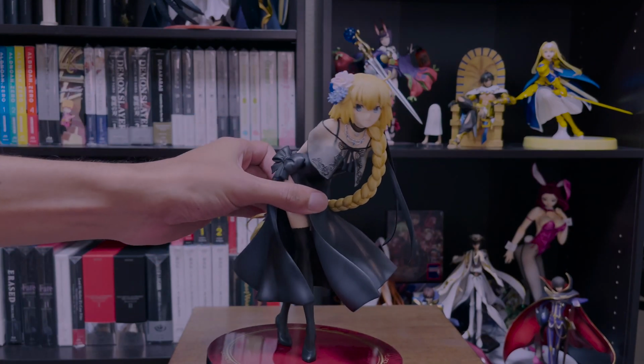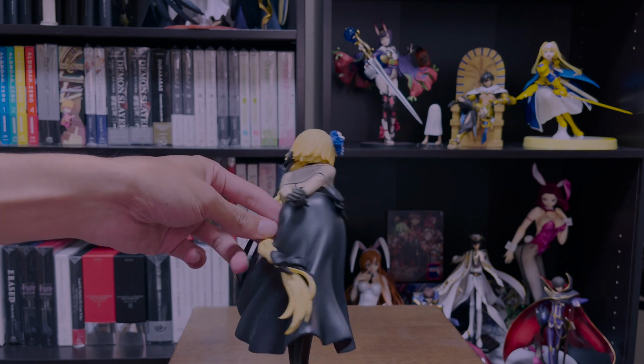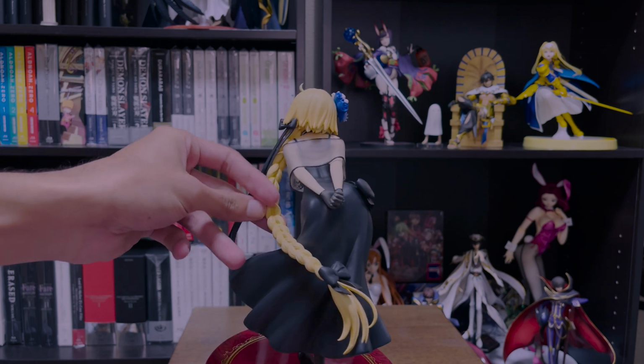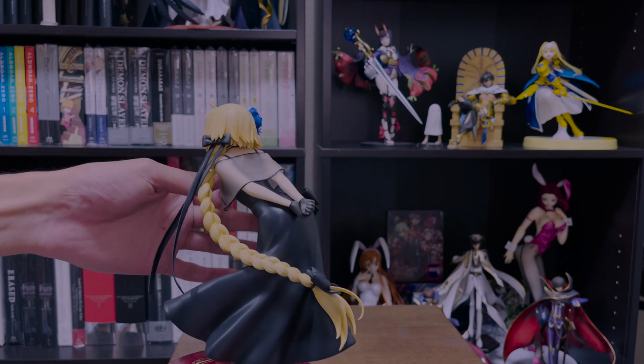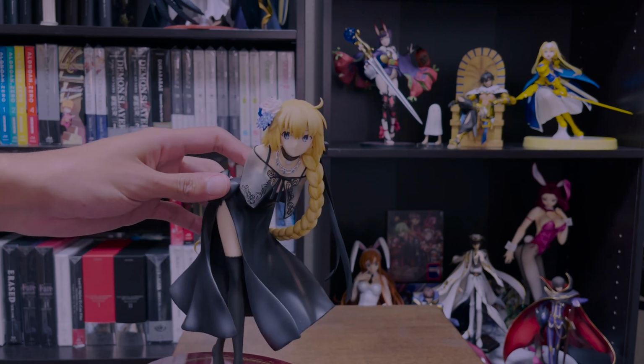Again, I really think Aniplex did a good job executing this Jeanne figure. Because her design is so simple, I think it would be easy for her to look like a prize figure, but they've added a lot of nice little details, such as individual strands of hair, and the fact that the design on her cape is embossed.